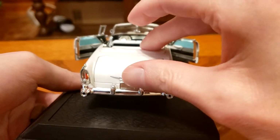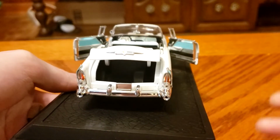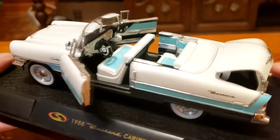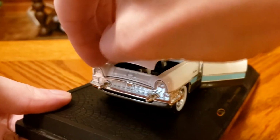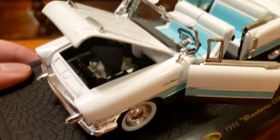As you can see, even though it is a 1/32 scale, a little bit smaller than average, it features many opening parts. With the trunk and the doors, I can even open the hood. Here we are. There's the engine bay right there. Bring that up a little bit.